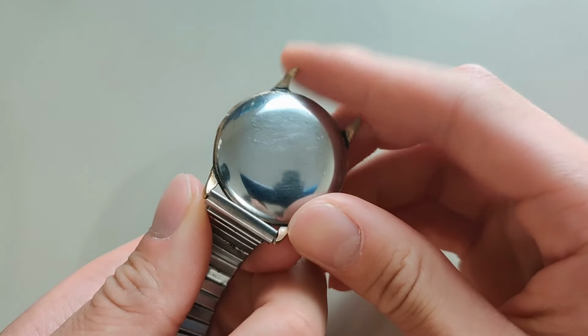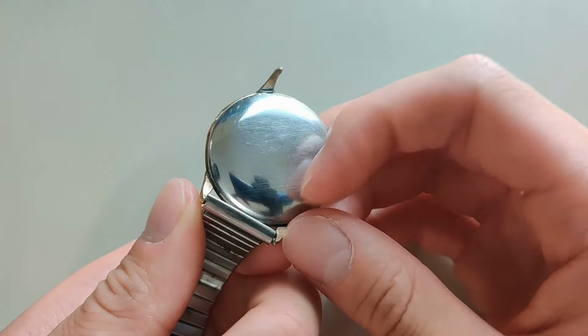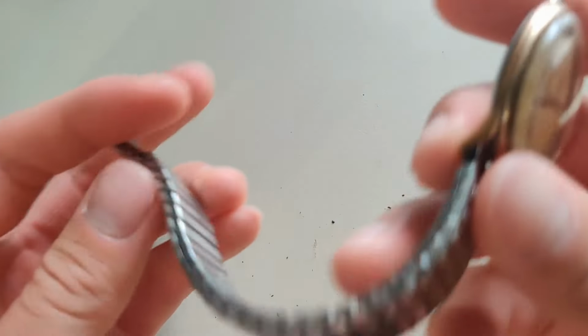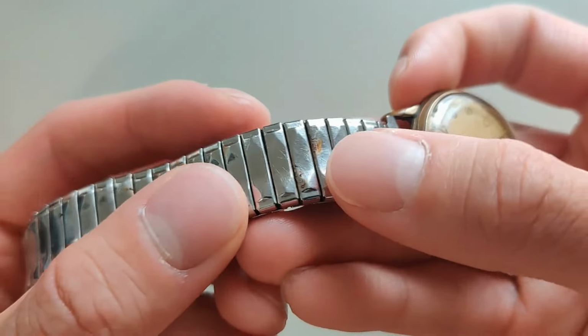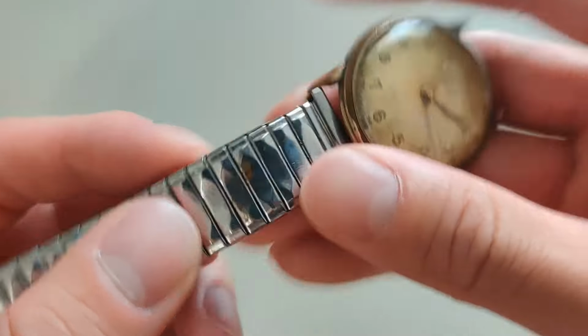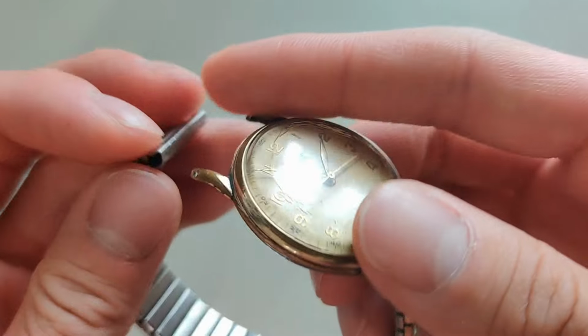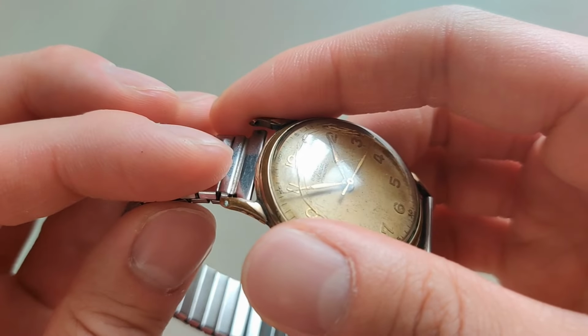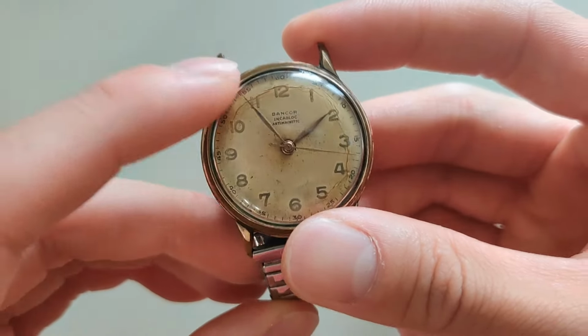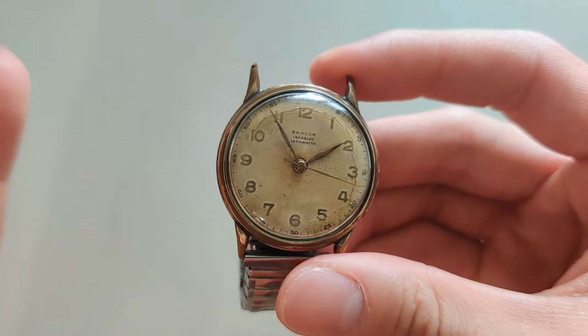Quick look at the back here. There's really nothing here, just a solid stainless steel backing. The bracelet is not original. This is a replacement, as you can tell by that Chinese writing, and it's actually quite dirty. If I open it just a little bit, you'll see there's a lot of dirt, which is kind of gross. I think that's just dirt and grime from when my grandfather wore it for so many years. So overall, it's showing its signs of age, but at least I think it's recoverable.